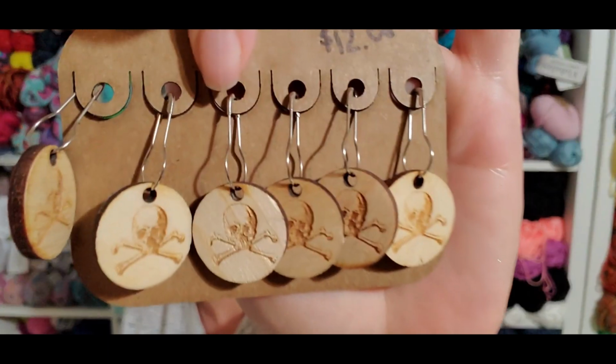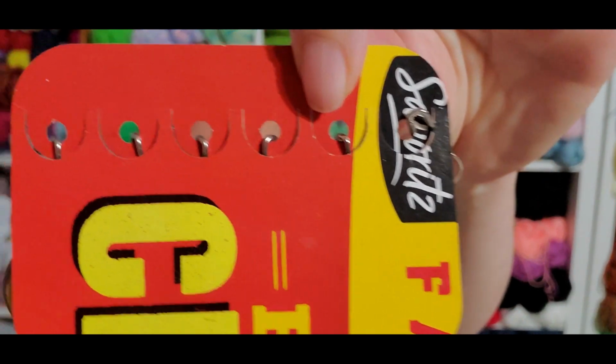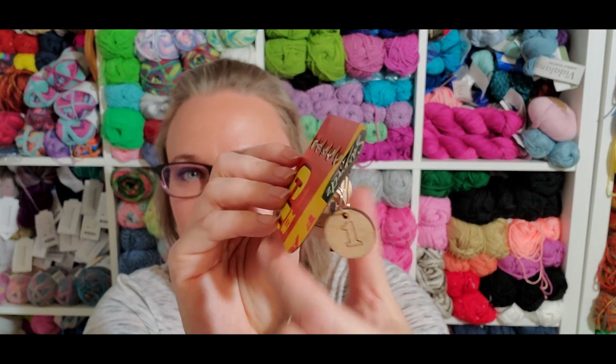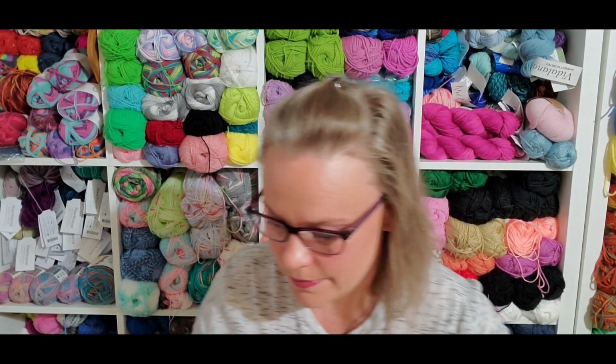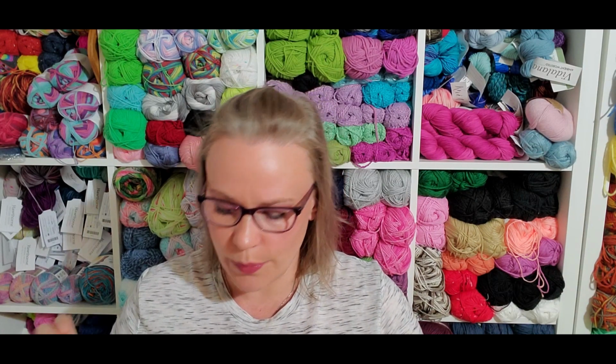All right, so I got these from Snyder Spindles. I just realized that they use recycled cardboard for their packaging. Love that! But yeah, so these were really cool, and they're numbered, so if you're doing a project where you need numbered markers, bada bing, bada boom. I don't know what he's doing, but he's being so weird.